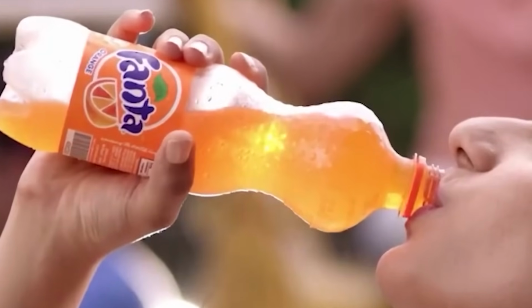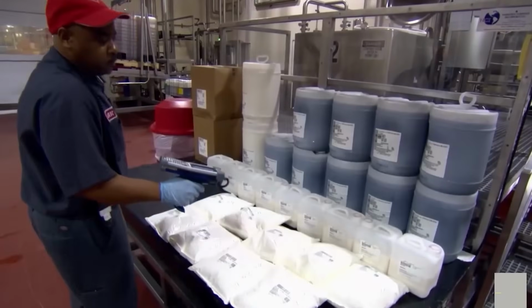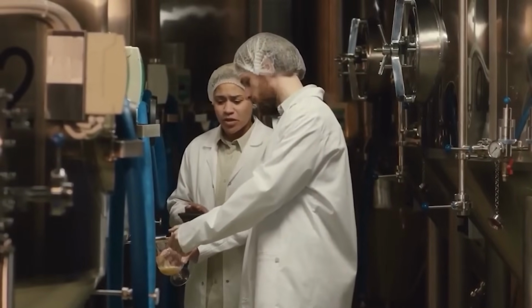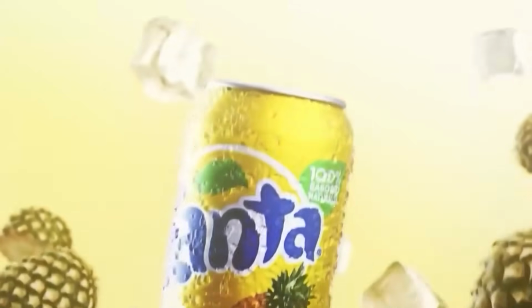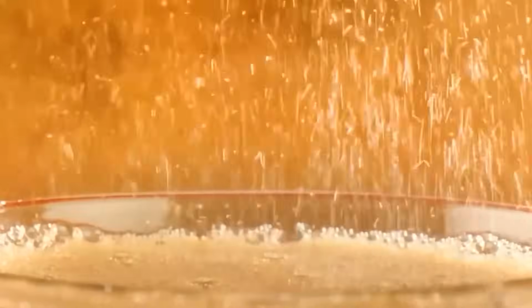However, each flavor, such as orange, grape, pineapple, or strawberry, requires a different combination of fruit extracts, natural or artificial colorings, and acidity regulators. These ingredients must meet strict quality and safety standards before they can be used in production. Water, being the main component of Fanta, is the first ingredient to be processed.